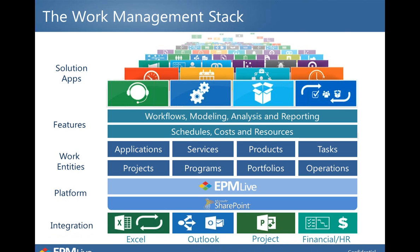The other piece of it is that we have normal integration with all the common things that you're used to using, like the Microsoft Office products. Built-in integrations with Outlook and Excel and bi-directional integration with Microsoft Project, as well as integrations that we've done with financial HR ERP systems to help make this part of more of an enterprise solution for the company.